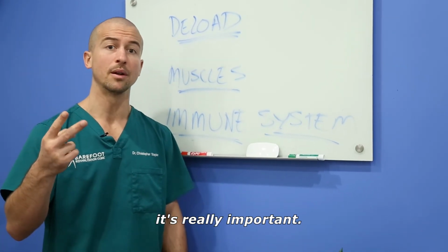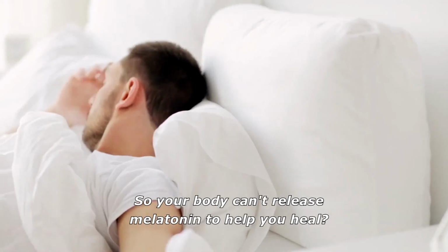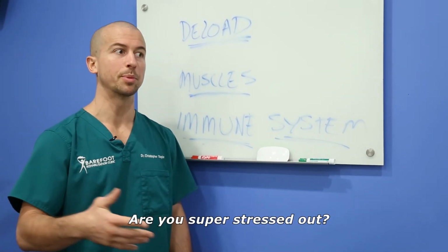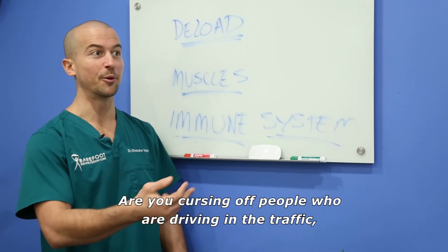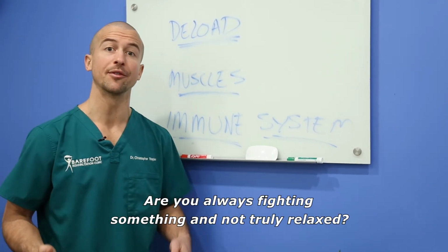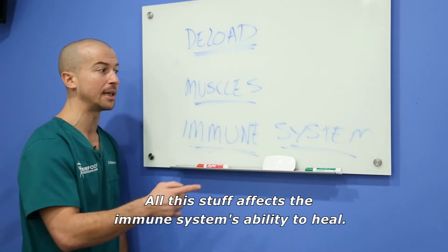It's really important. Are you watching a lot of TV or iPhone when it's dark out, messing with your circadian rhythm so your body can't release melatonin to help you heal? That stuff matters. Do you have a sleep ritual so you can fully relax? Are you super stressed out in the day? Are you always in fight or flight? Are you cursing off people who are driving in the traffic, flipping the bird? Are you always fighting something and not truly relaxed? All this stuff affects the immune system's ability to heal.